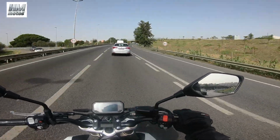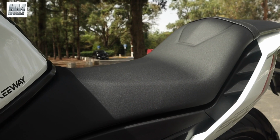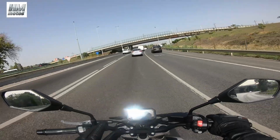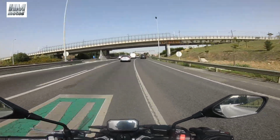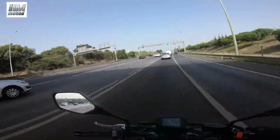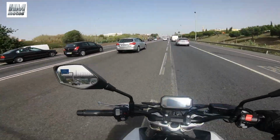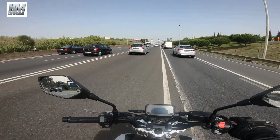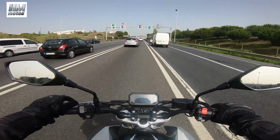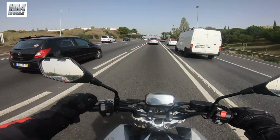We do have really nice seats on this motorcycle. Again, nice, because this is a naked motorcycle. In the naked category, for me, they are okay. I could do like 100 kilometers with this motorcycle, and then I would have to rest and change the position, because I'm not used to this. I'm used to more comfortable seats. I ride other kinds of motorcycles, but for a naked motorcycle I do not complain about anything.